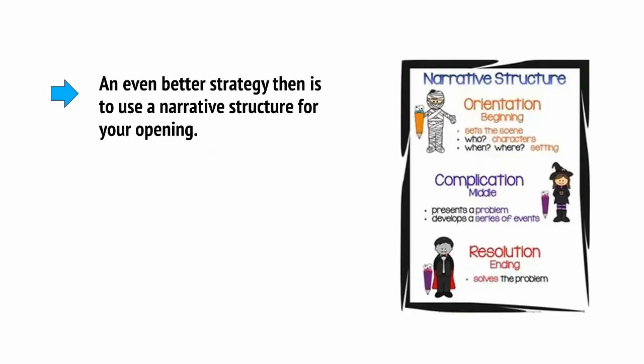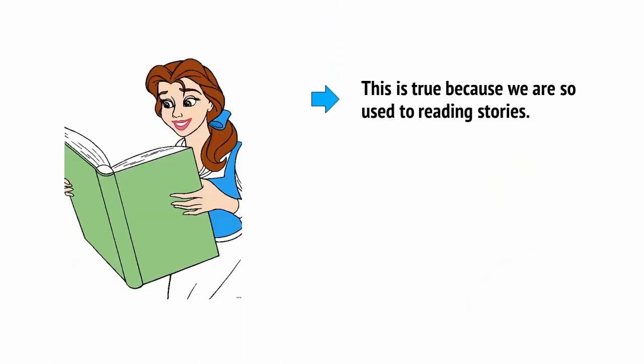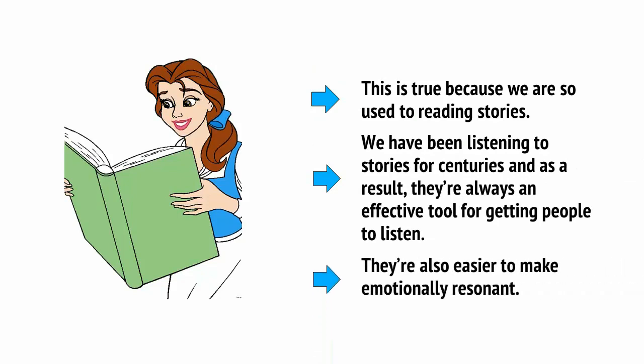An even better strategy, then, is to use a narrative structure for your opening. In other words, structure your text like a story. That way, people will want to know what happens next, and the text will seem inherently much more interesting. This is true because we're so used to reading stories. We've been listening to stories for centuries, and as a result, they're always an effective tool for getting people to listen. They're also easier to make emotionally resonant.